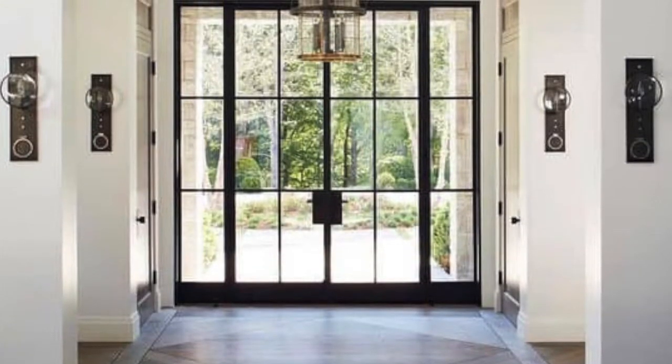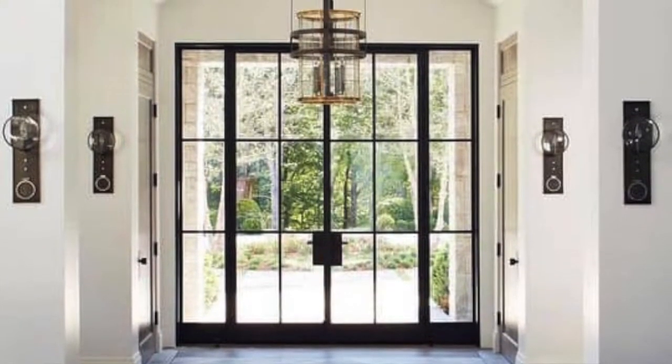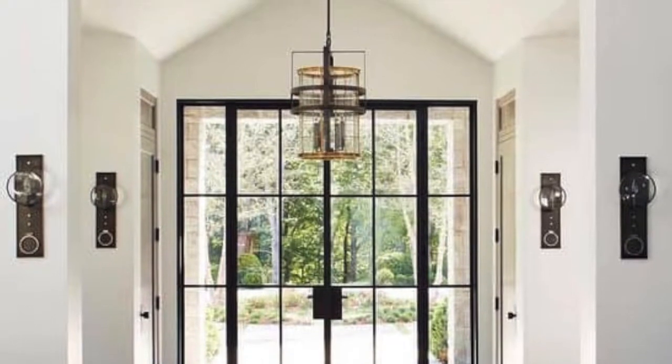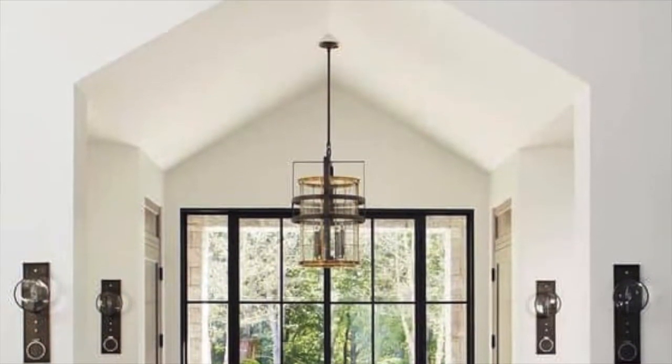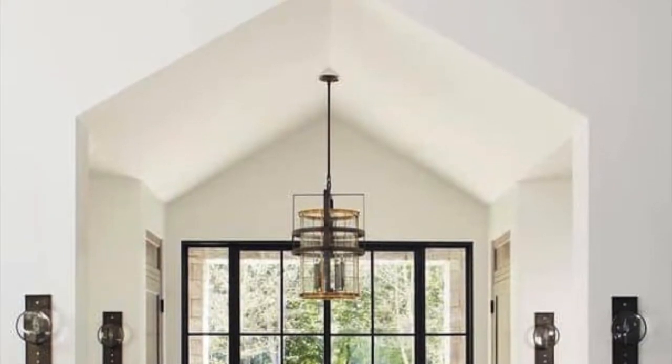So I feel like this is a front door if you live kind of on a little bit of land. This is a lot for me. There is absolutely no privacy, but it's still beautiful nonetheless.